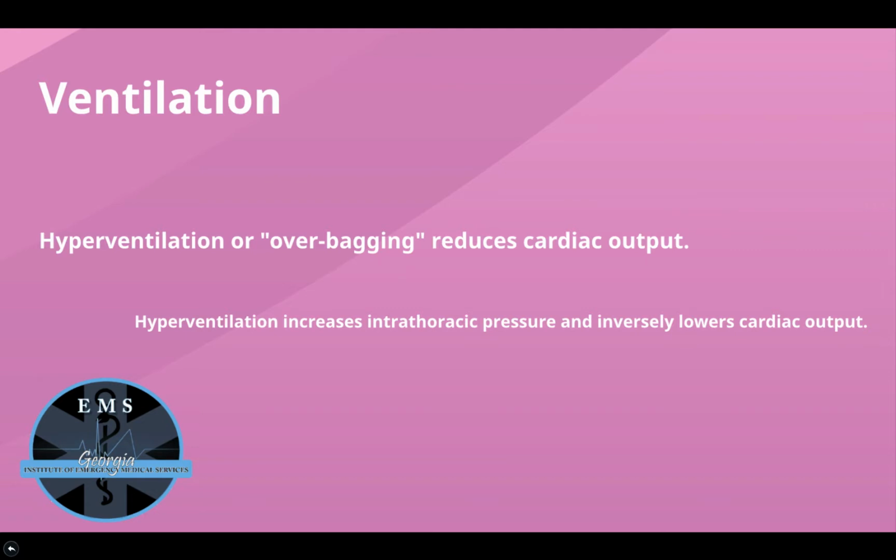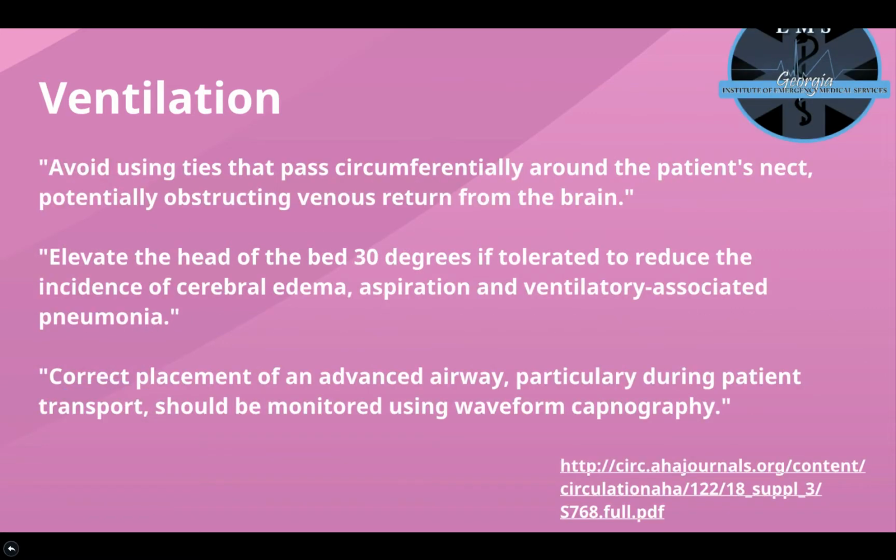Hyperventilation or overbagging reduces cardiac output, and right now, these patients do not need reduced cardiac output. These are the last patients we need this to happen to. And the reason why it reduces that cardiac output is because that increased ventilation, that hyperventilation that we've been subjecting this patient to, is building up that intrathoracic pressure. And that intrathoracic pressure is going to lower the patient's blood pressure, and when their blood pressure gets lowered, it's going to lower cardiac output as well.